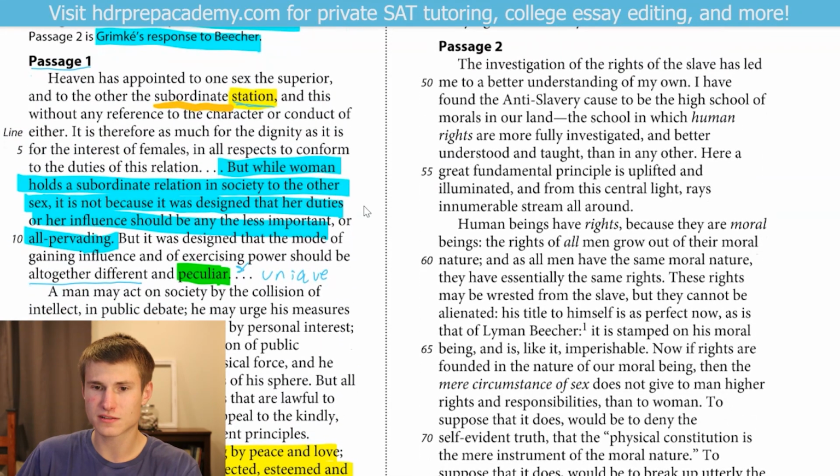The investigation of the rights of the slave has led me to a better understanding of my own. I have found the anti-slavery cause to be the high school of morals in our land, the school in which human rights are more fully investigated and better understood and taught than any other. Here a great fundamental principle is uplifted and illuminated, and from the central light rays innumerable stream all around.